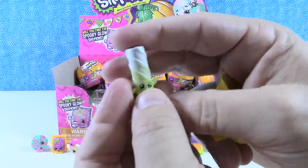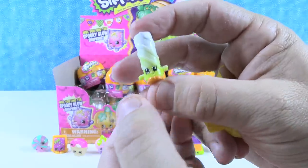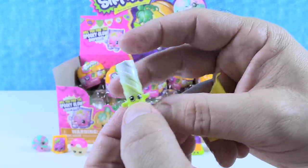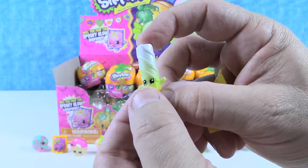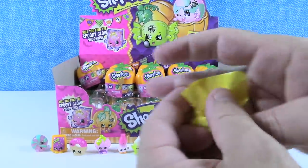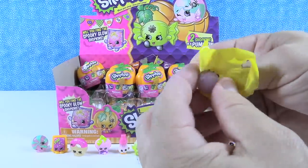Okay. Oh, this is another one of the playset ones. This was Miss Swiss. That was a season one. It was Miss Twist. Miss Twist? Miss Twist, or Miss Swiss. That was a string cheese. This is Miss Twist. This was the licorice. Yes, Twist. You're right. Now that we have solved that, we can put that one down. Never speak of it again.